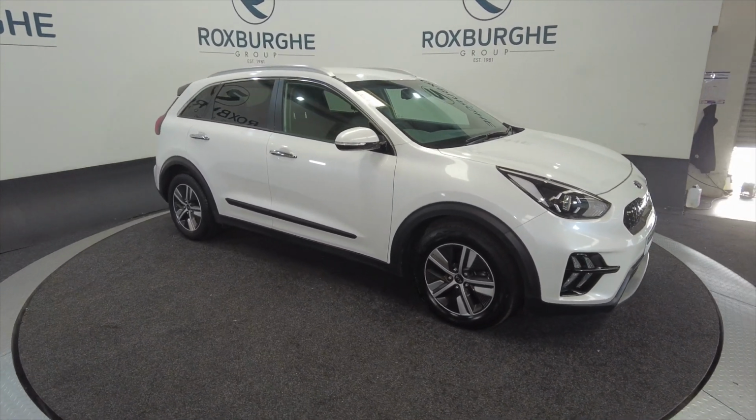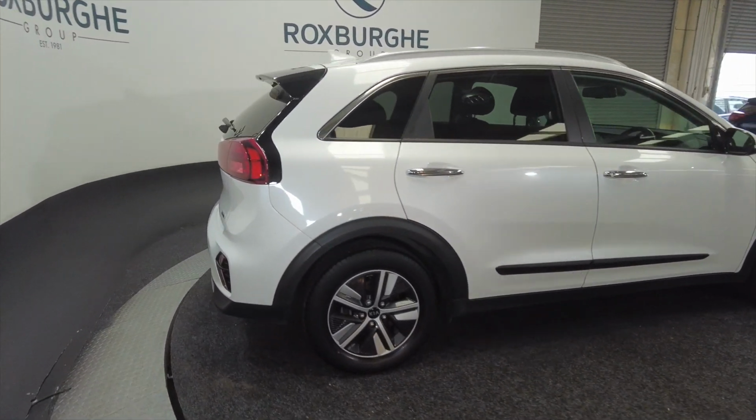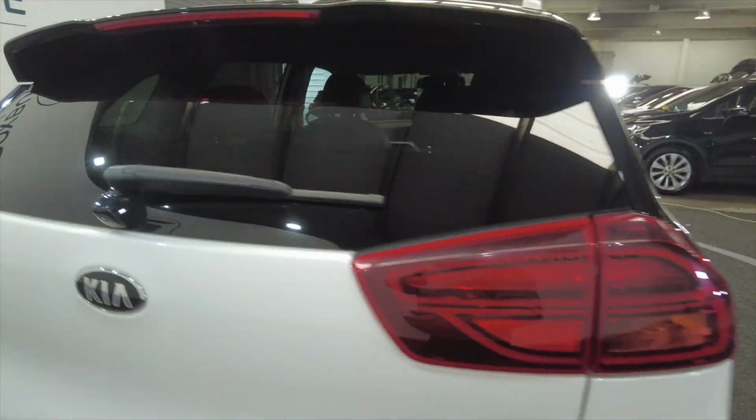As you can see, it's got alloy wheels. It's a 5-door with roof bars. Really good size vehicles, these, as well. Fantastic for a family.